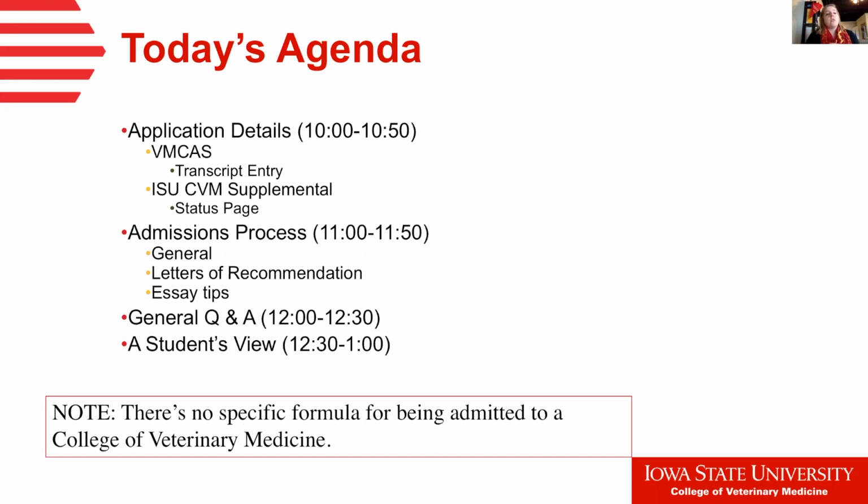First, we want to walk through application details. We'll talk about VMCAS. We'll most importantly cover transcript entry, as well as experience entry. We'll also talk about the supplemental application.